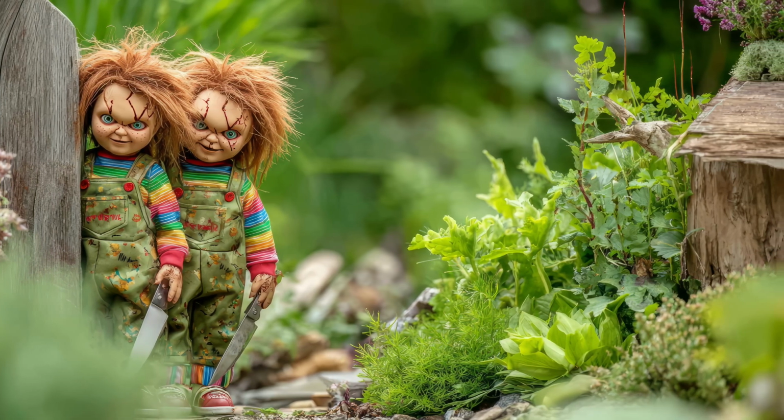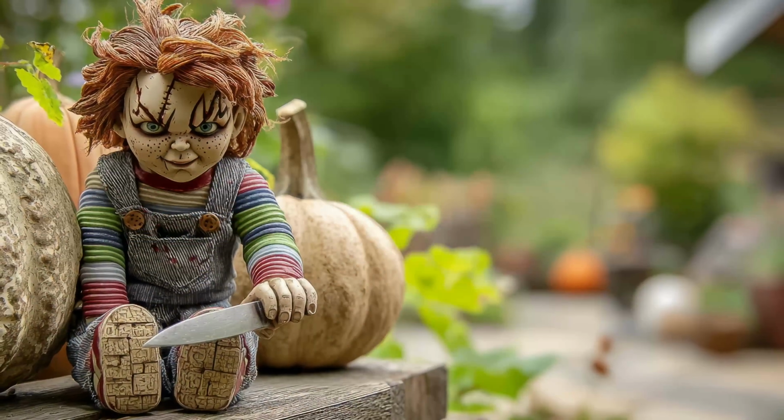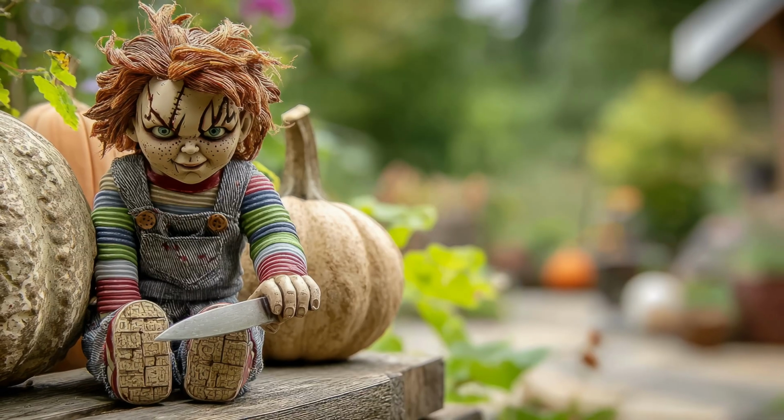This is a perfect project for a smaller space, like a porch or entryway. He's small, but he packs a huge punch of horror, proving that the deadliest things come in small packages.